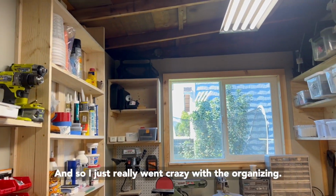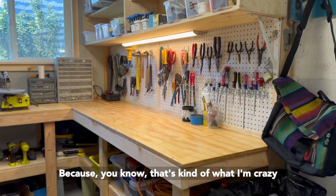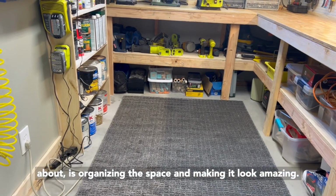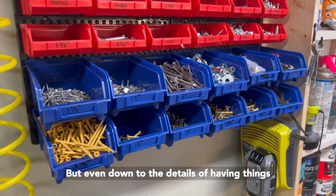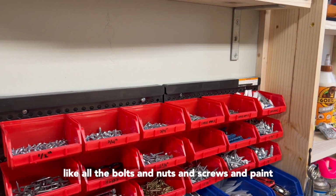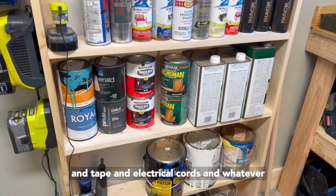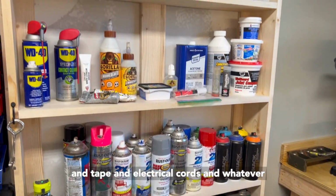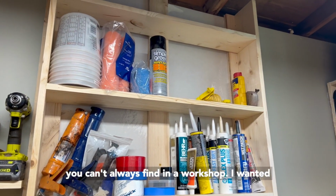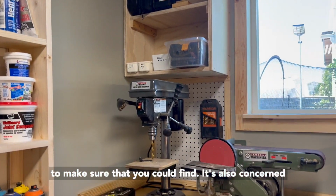And so I just really went crazy with the organizing because, you know, that's kind of what I'm crazy about, is organizing the space and making it look amazing. But even down to the details of having things like all the bolts and nuts and screws and paint and tape and electrical cords and whatever you can think of that needs to be organized that you can't always find in a workshop, I wanted to make sure that you could find.